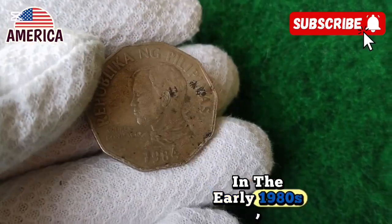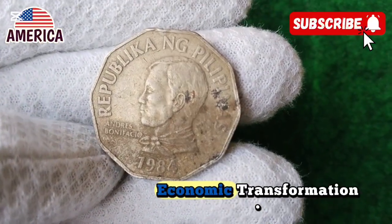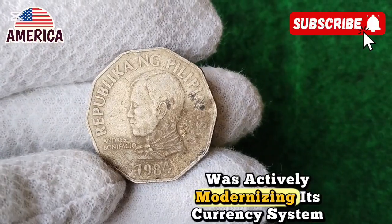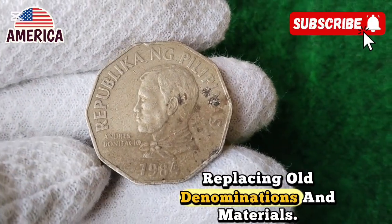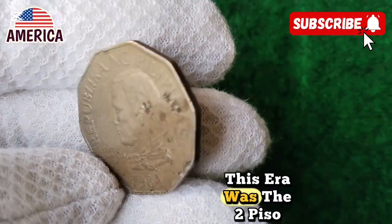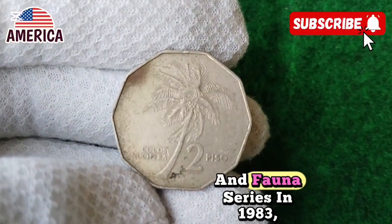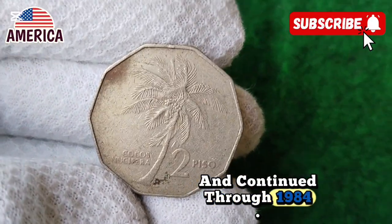In the early 1980s, the Philippines was undergoing political and economic transformation. The Central Bank of the Philippines was actively modernizing its currency system, replacing old denominations and materials. Among the key coins minted during this era was the 2 Piso coin, introduced as part of the Flora and Fauna series in 1983 and continued through 1984.